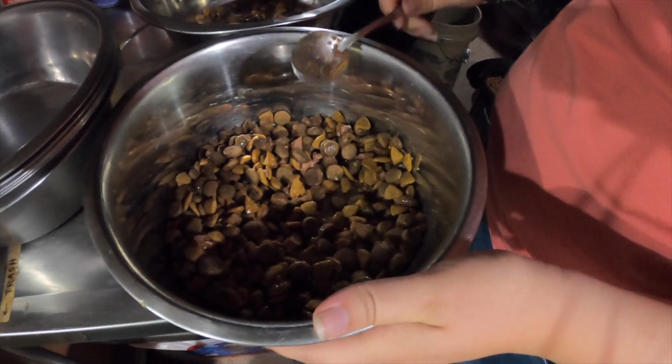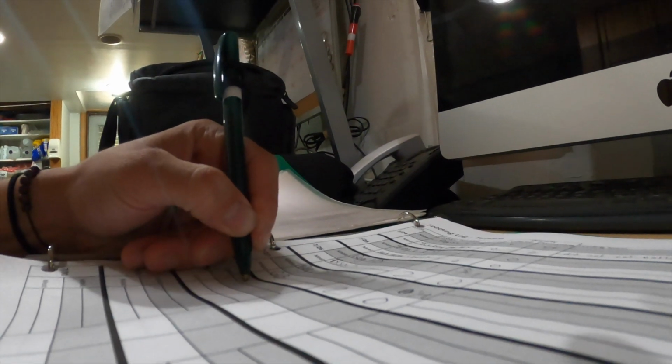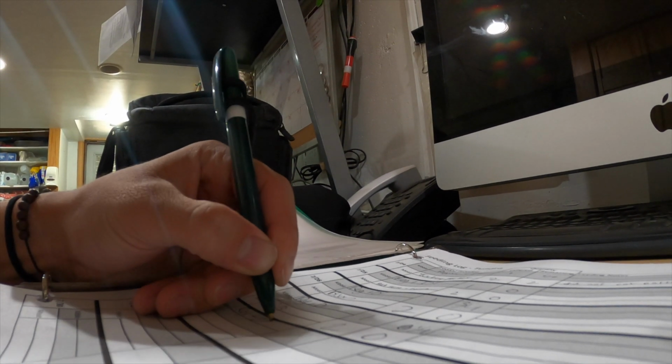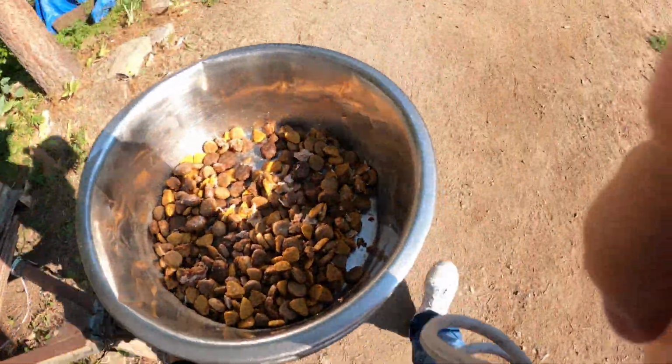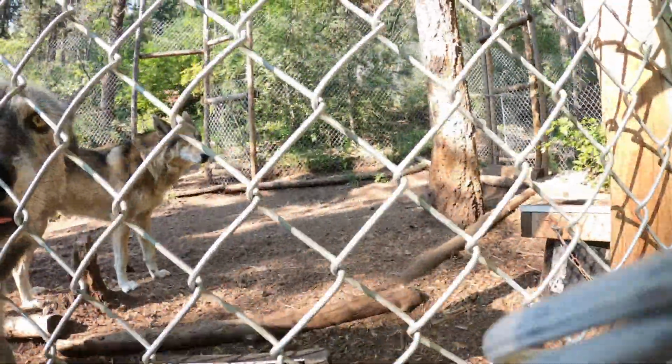Every resident gets something that's specific to what they need, whether it's food preferences or allergies or something like that. And then we record everything in the food log as well. After this is feeding out breakfast. That's Ashima right there in the gray and Spartacus in the back.